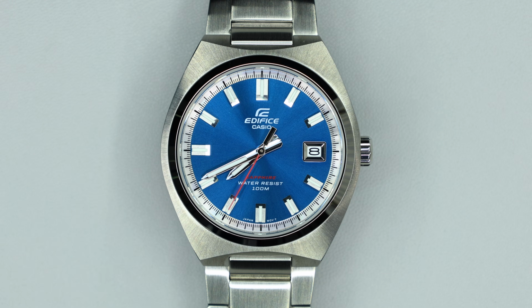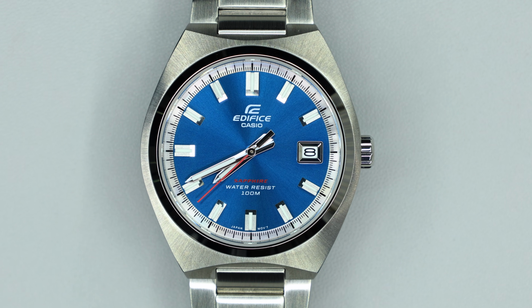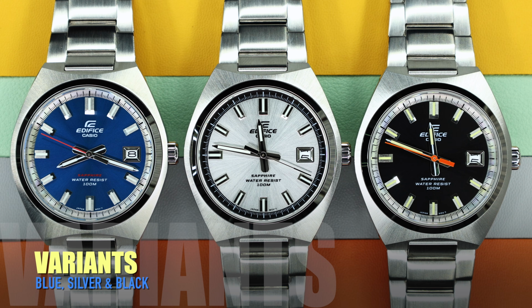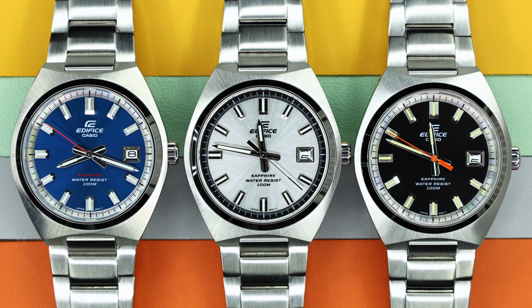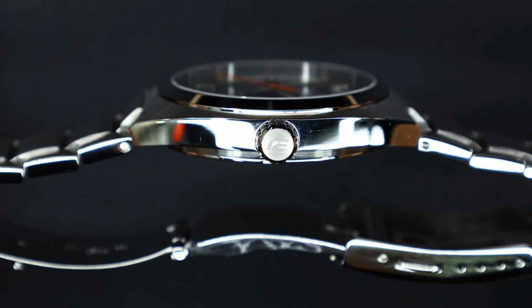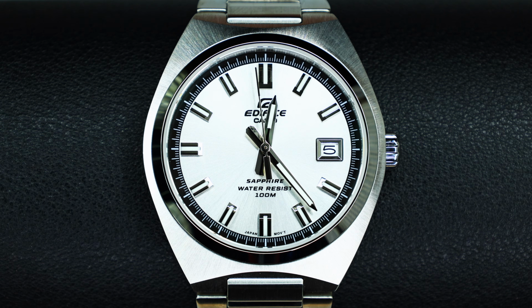A large size date window is neatly outlined in steel, which enhances the look of this watch, while the red colored seconds hand on the blue dial goes really well with all the color combinations while making this watch quite sporty. The lume on hands and hour markers is for namesake and does nothing to inspire confidence. A mid-sized crown has a nice shiny polish with the Edifice logo branded on top with a fluted finish.